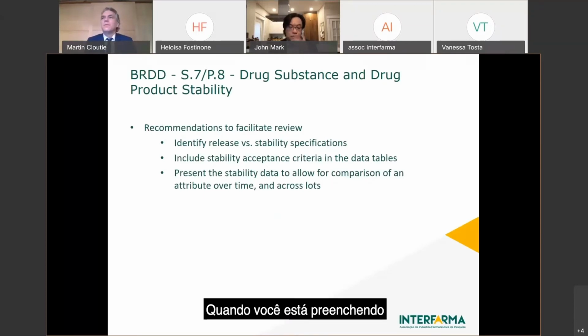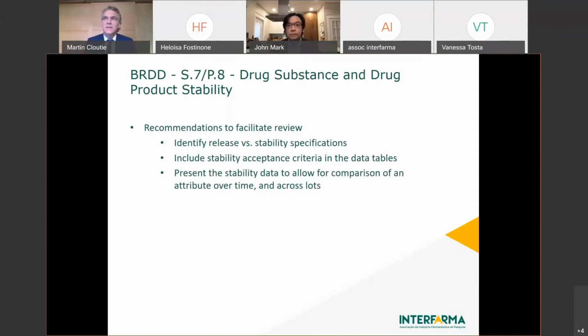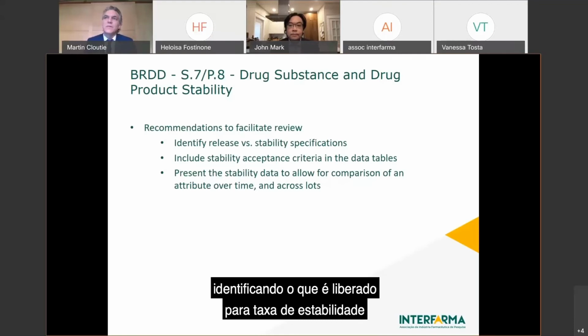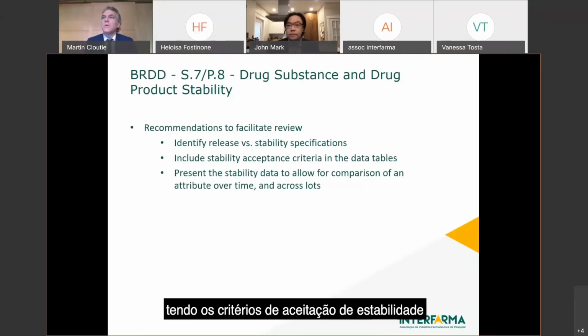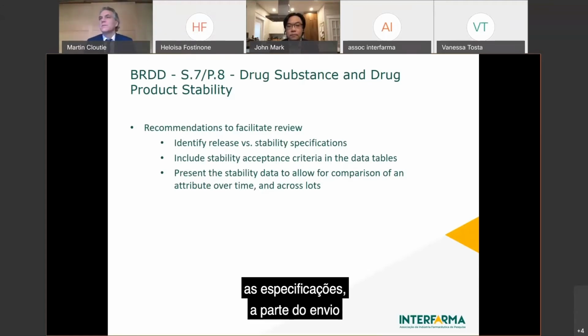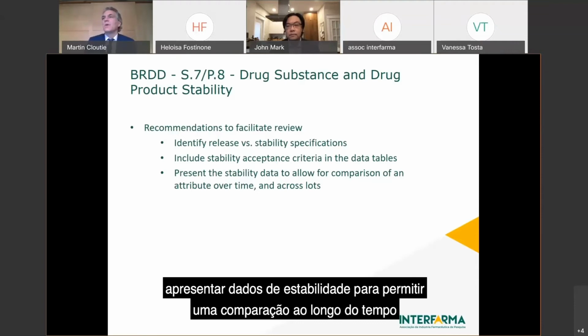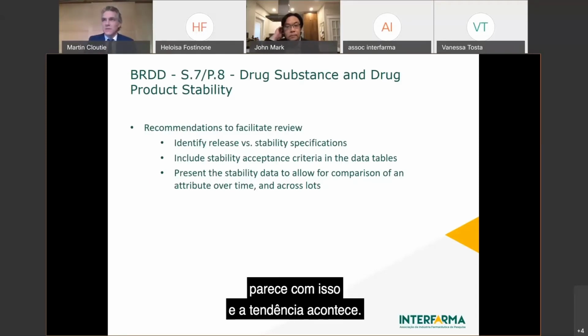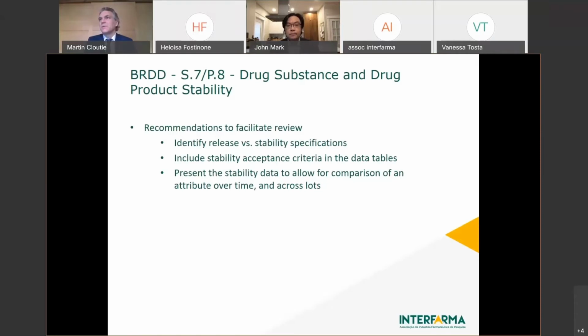When you're filing, clearly stating the changes is something that helps, because of the short period, the 30-day. So identify what is release versus stability specs, and have the stability acceptance criteria in the summary table, so they don't have to go back to the specifications portion of the submission, and present the stability data to allow for a comparison over time and across lots. So they can look through a trend and tendency of the molecule.